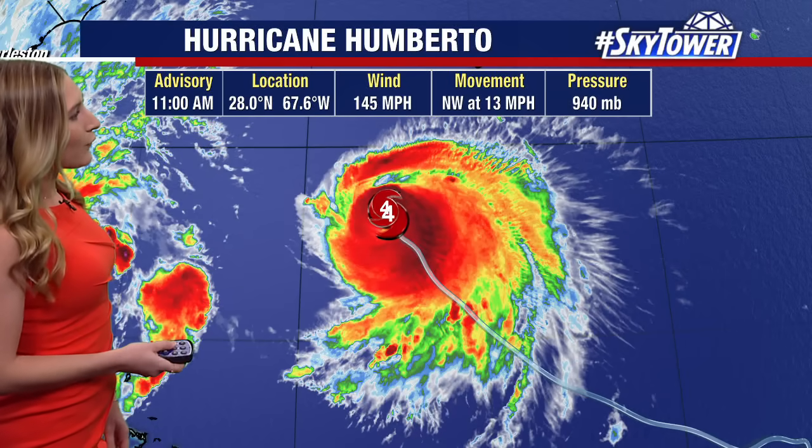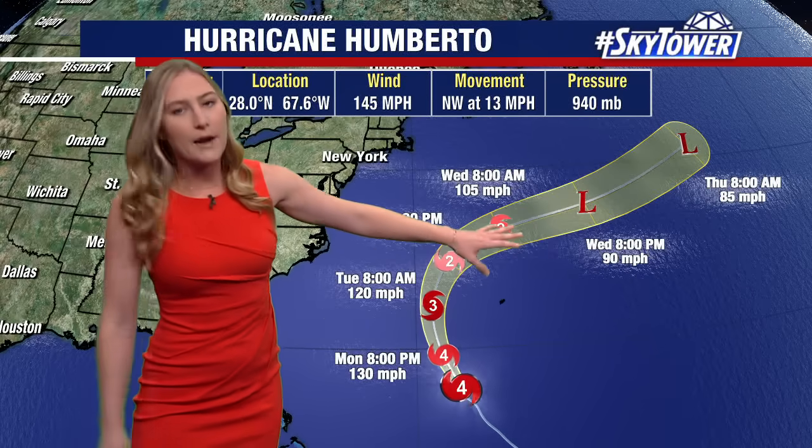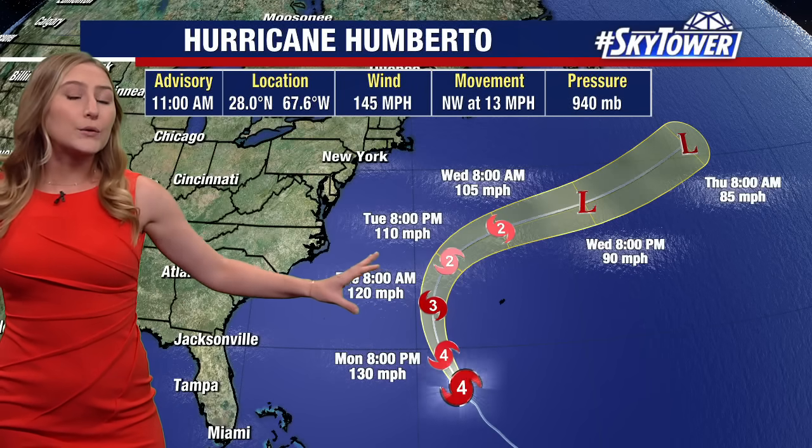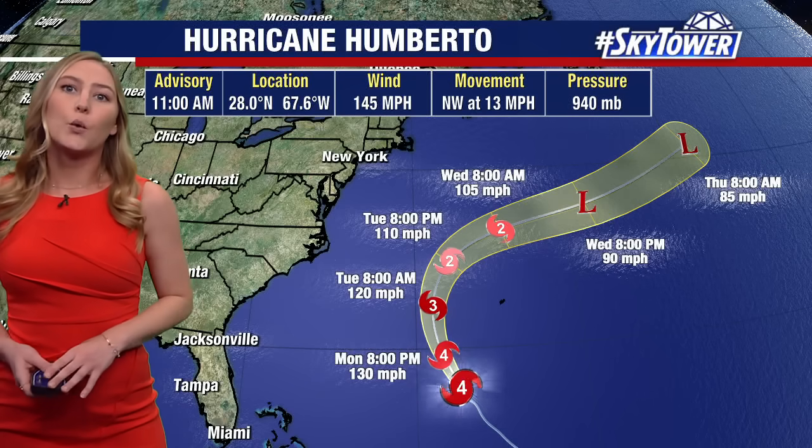A quick check on Hurricane Umberto. Still a very powerful Category 4 storm. It actually reached up to Category 5 status over the weekend, but you see the overall trend with this one curving up and around the island of Bermuda, keeping the worst of the weather away with that, as it still will pass near the island as a Category 3 downgraded to a Category 2 strength hurricane by the middle of this week.